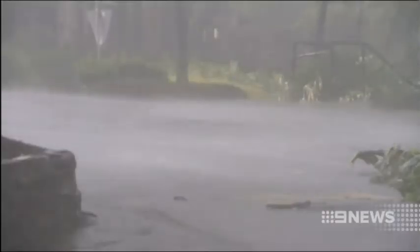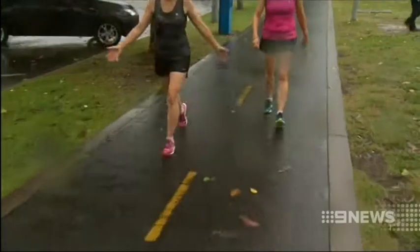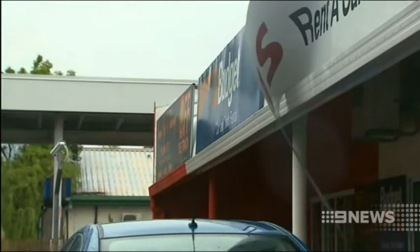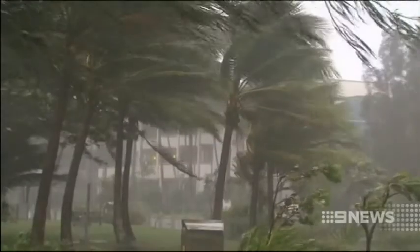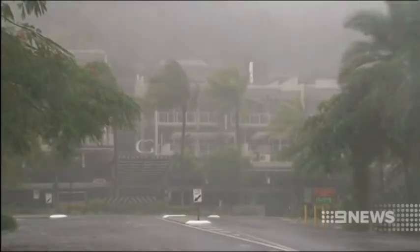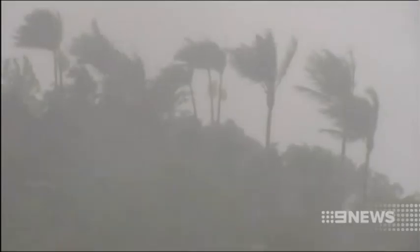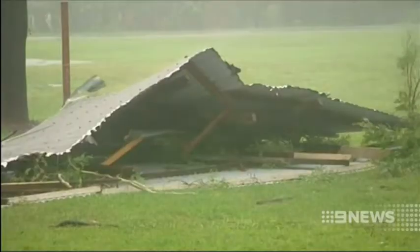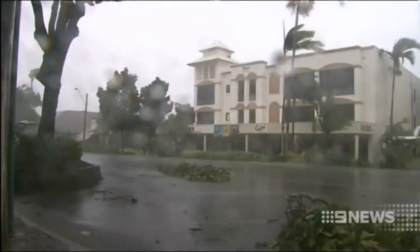Cairns itself copped a similar belting, driving wind and rain, trees down and holidays all but ruined. Yeah, it's perfect one day. Beautiful, look at it. Cyclone Ita has been anything but a hit-and-run event, and she still has more ground to travel and misery to cause before moving back into the Coral Sea, leaving a normally beautiful part of the world battered and bruised. In Cairns, Damien Ryan, 9 News.